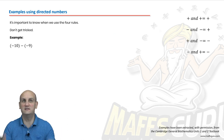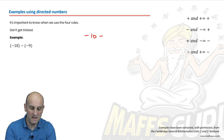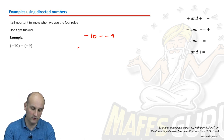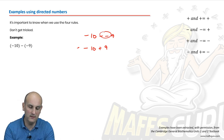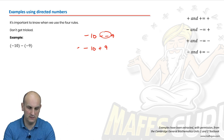What about this one here? Two sets of brackets. My God, so many brackets. It's fine, don't worry about it. It's minus 10 minus minus 9. Oh, hello, minus, minus. Minus, minus becomes a plus. So I've got minus 10 plus 9. Oh, I've got a minus and a plus now, yes? No, because they've got to be together, like they were here, they were together. Or there has to be a times or a divide. I don't have any of that, so it's not useful to me at the moment.